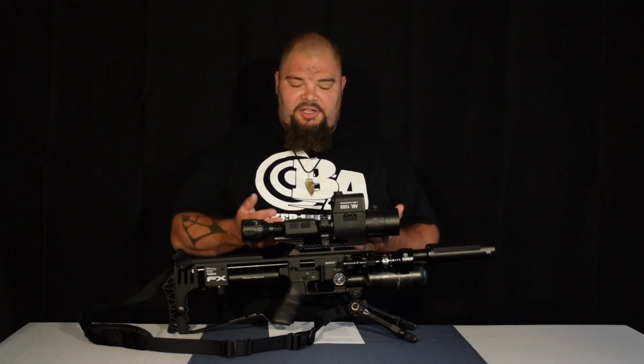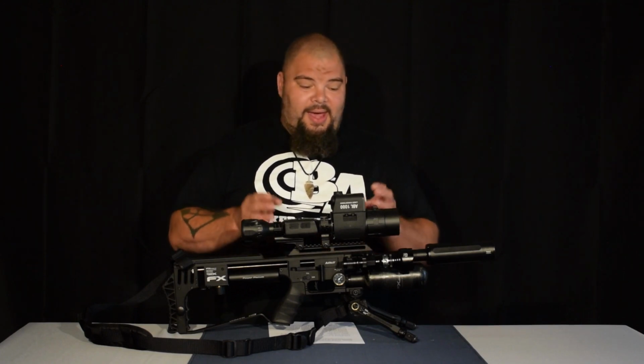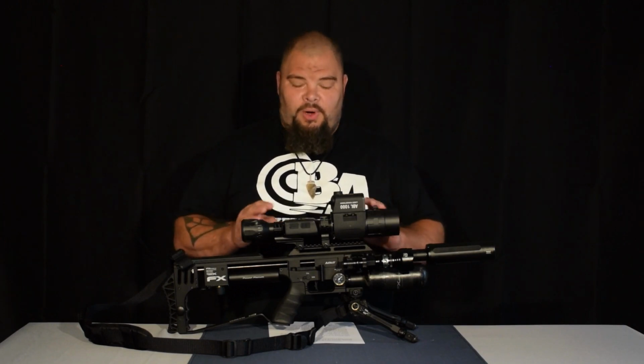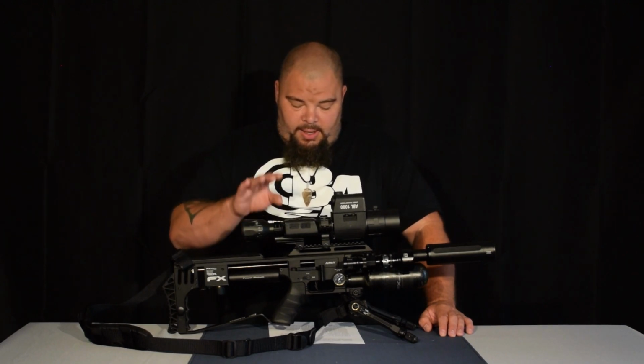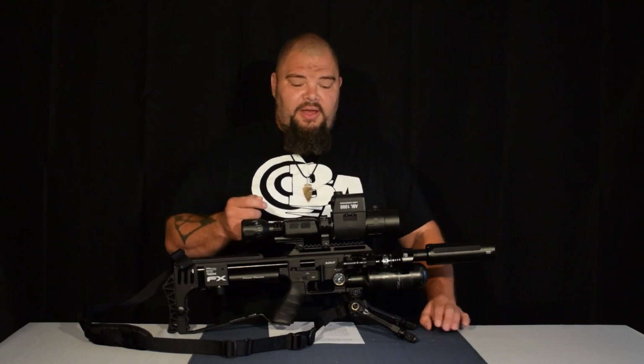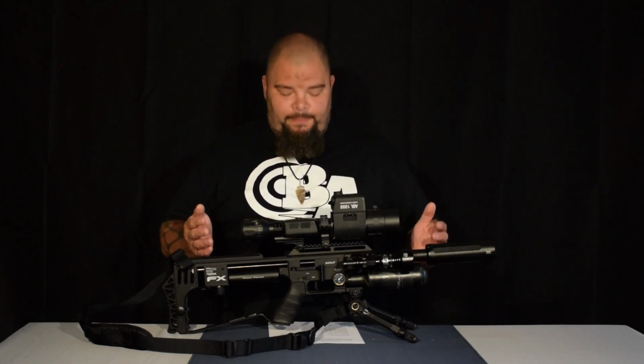Now, once you get this, you have to set it up. This is essentially a computer, a camera, and an optical system, all bound together into one. And you have to set this up for your particular rig. Now, this is a high-tech computer-controlled machine. So the more accurately you perform the setup process, the better your results are going to be.